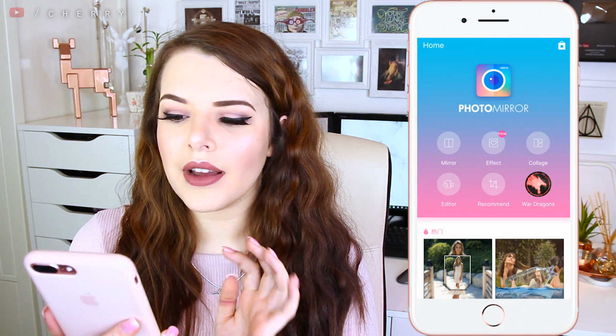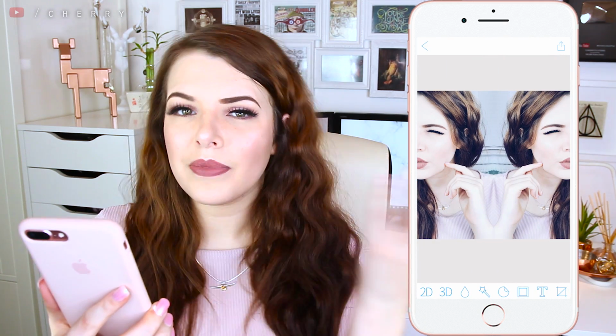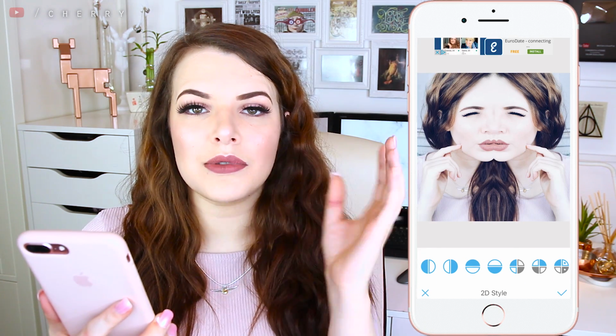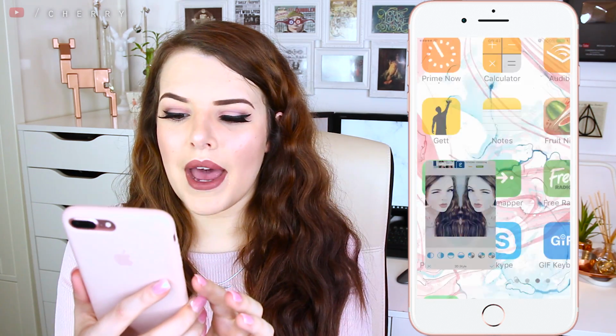So Photo Mirror is a really cool app if you want to mirror yourself. I mean, it's kind of in the name, but those pictures that I do when I am sort of double me, I use Photo Mirror. Lots of you have asked that in the past, so yeah.